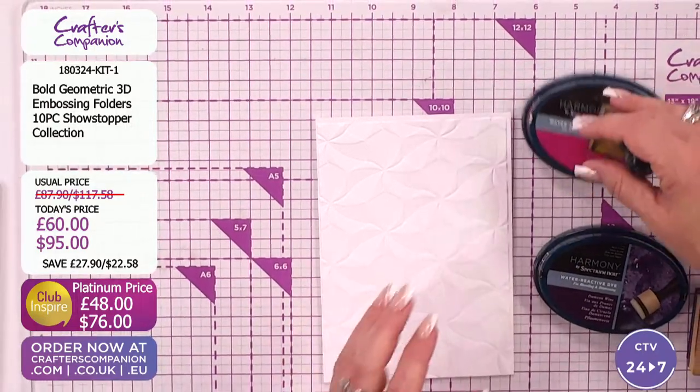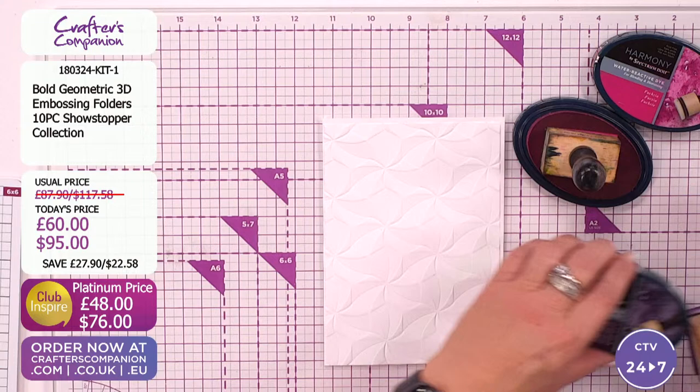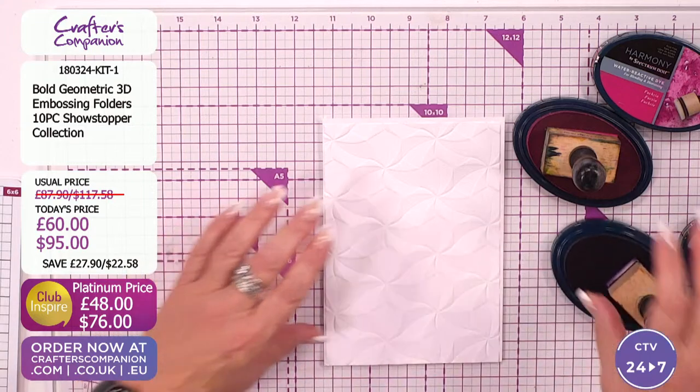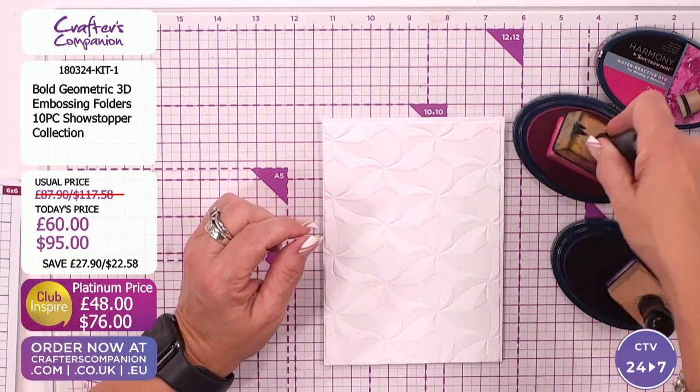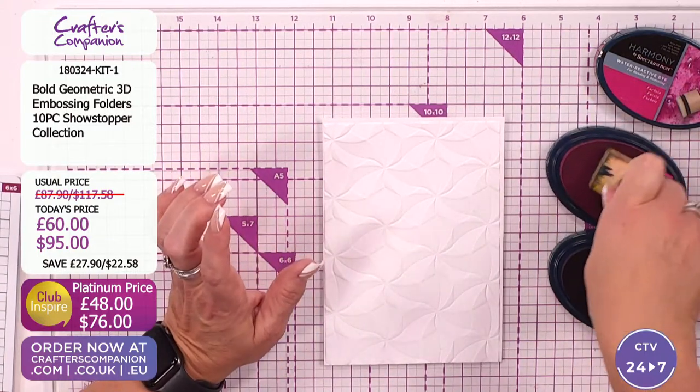Now I'm going to use some water reactive. We've got some fabulous inks on the show today, and I will be using some as we come along later on. But I've gone with my favourite two colours. Yeah. With this. Look at that dimension from the front.